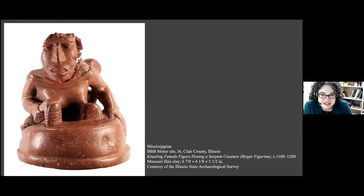And the damage to the figure's head, which is a little bit hard to see in this view of it, but if you see it in person, it's very noticeable. She's missing the back of her head. That was actually caused or occurred during its excavation in 1979.